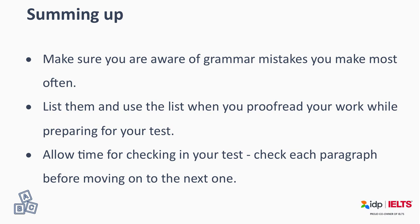Our advice here would be to write a paragraph and then go back and check that paragraph before you start writing the next one. If you wait until you've written the whole essay, you might have run out of time and it will be difficult for you to maintain your concentration for proofreading the whole essay.